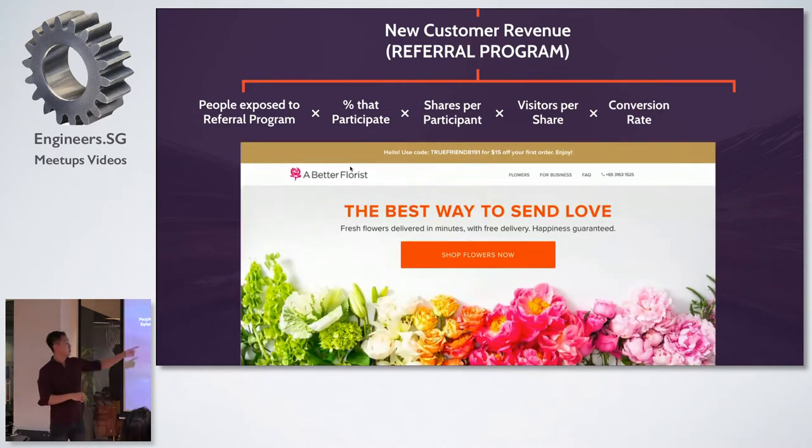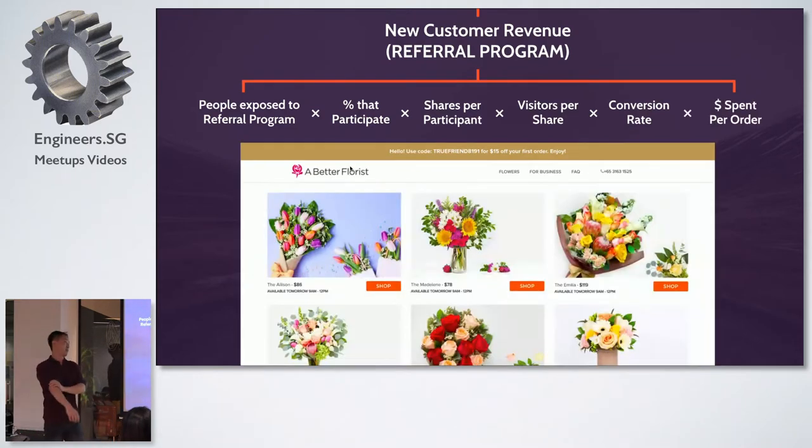And out of all these people who come to the website, some percentage of them become customers. That's our conversion rate. And these customers spend a certain amount of money per order based on what they buy, based on how many they buy. If you multiply all these numbers together, you get referral revenue. And you can keep breaking this down further over and over again.